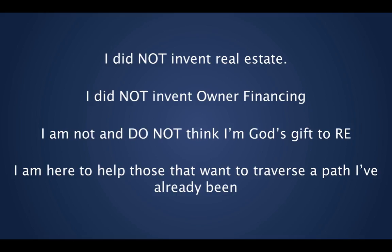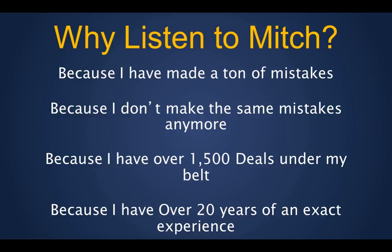So you'll get a kick out of this, Scott. I did not invent real estate, and I did not invent owner financing, and I do not think I'm God's gift to real estate. I'm just here to help people shorten the path. It took me 22 years to figure out, and I should have been able to do it in a much shorter period of time, but there were things I didn't know, and some things took me quite a long time to figure out. I'm going to try to shortcut your path right now. Yeah, that's why we brought you on to share that with us.